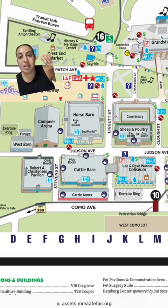So within the West End Market, if you come over here by this amphitheater, you will find the Tot Dog. There's going to be a huge line. I can already guarantee it. So you'll find it right away. And this also has my favorite blueberry beer. So if you're already in the mood for a beer, definitely get one.